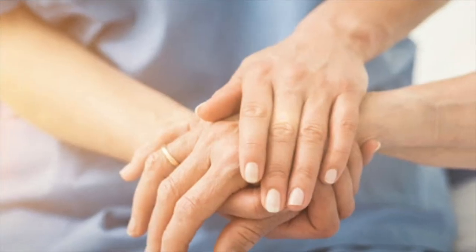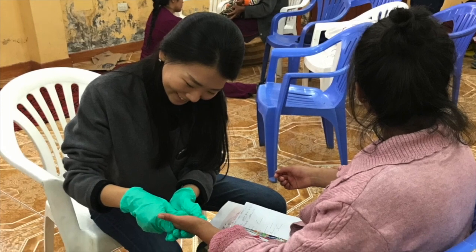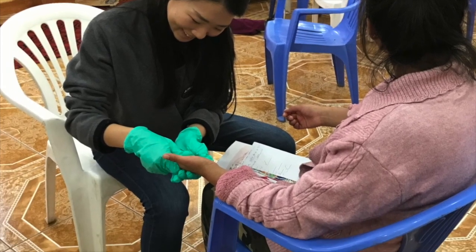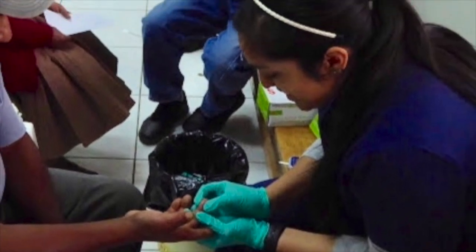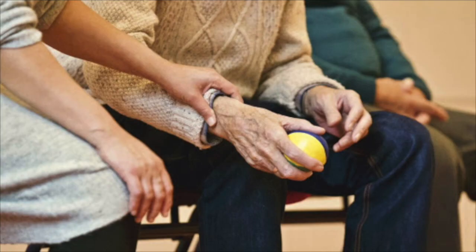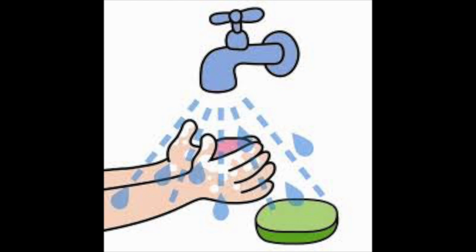Direct patient care is defined as healthcare providers working hands-on with patients. This includes face-to-face interactions for diagnosis, treatment, intervention, and healthcare services. Healthcare providers see and treat multiple patients per day. This increases the risk of spreading diseases from patient to patient. Because the most common form of spreading bacteria is through the hands, the way you wash your hands is very important. I can show you how.